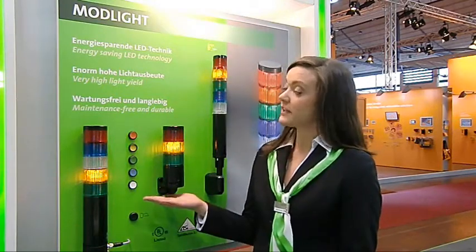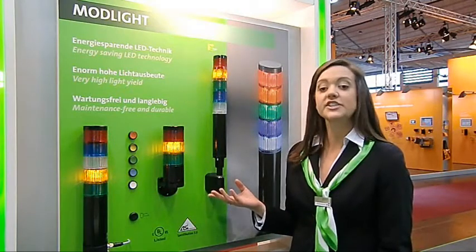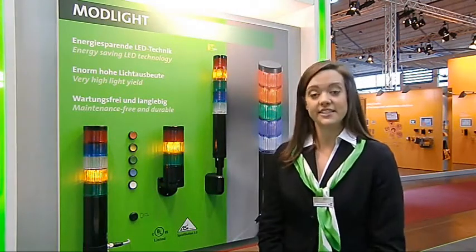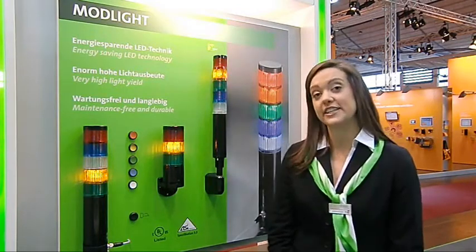We have 2 different versions, one that is 70 millimeters wide and one that is 50 millimeters wide. Variations feature the newest AS Interface Slave 3.0, and that guarantees safe operation in your AS-Interface network.